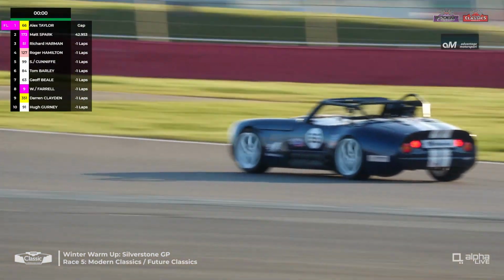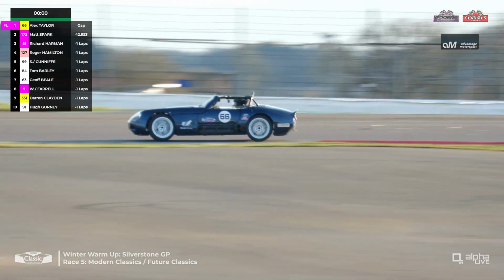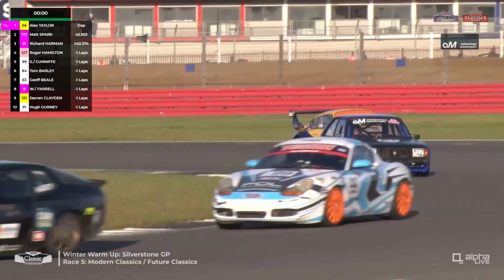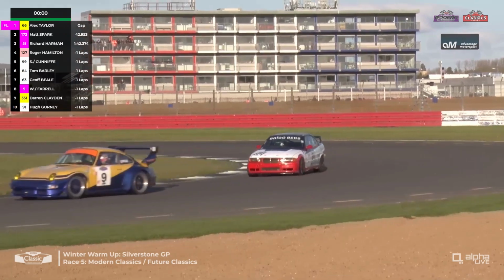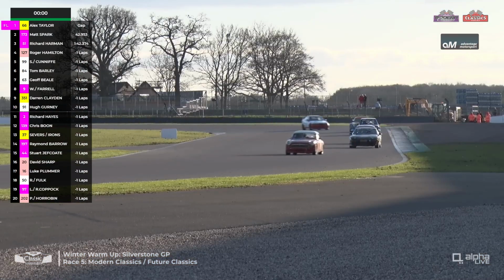But for Alex Taylor, he is for the final time just working his way through Village Corner and up towards the left-hander at the loop. So all he's got left to do now is propel the car along the Wellington Straight and up towards Brooklands and Luffield, and he'll be on for the win. But for this squabble that we've got for 6th, 7th and 8th, they've still got another lap to do.